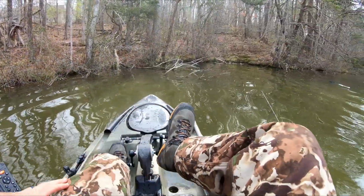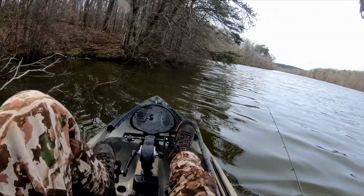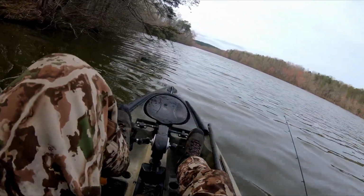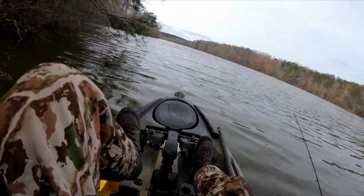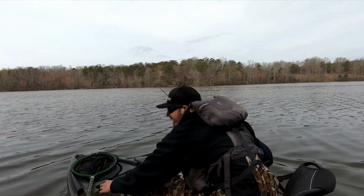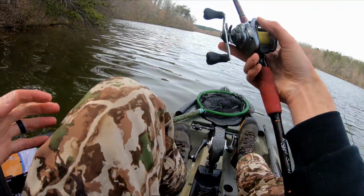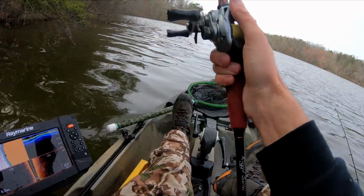Not doing too bad. Man, missing that 3.5 or 4 hurts me really bad right now, guys. It hurts bad, but that's all right. Oh, that wind's picking up. Man, it's gonna be like the perfect fishing weather right now, guys. Absolutely perfect fishing weather right now.